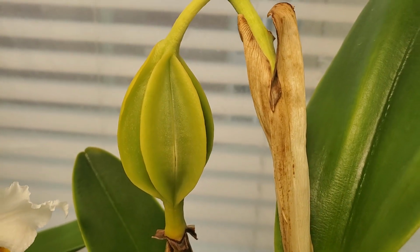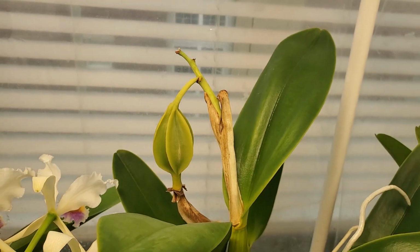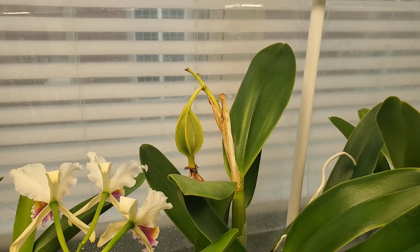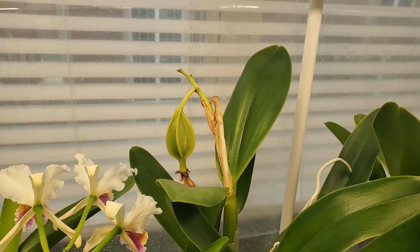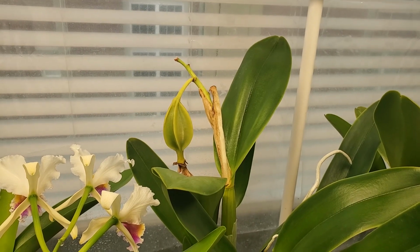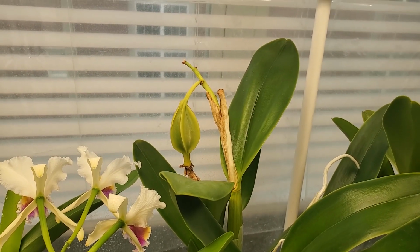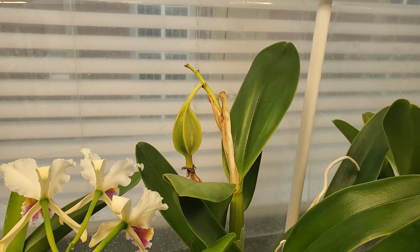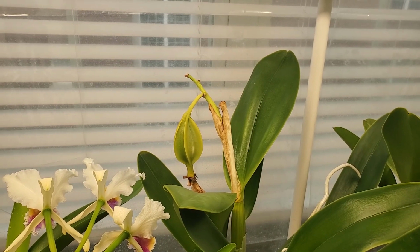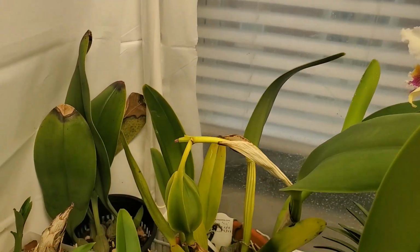So what I'm going to do is take a really big infusion bag and tie it over this and let the pod open naturally and drop seed into this infusion bag that I've got. Over the next week or so I'll just let it drop seed, and then I'll take the pod off, and I will shake everything out that I can, and then I'll send that to the lab. So I'll be watching this pod as well.